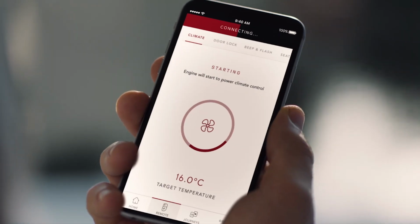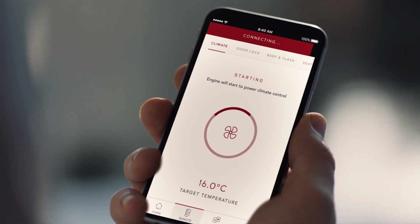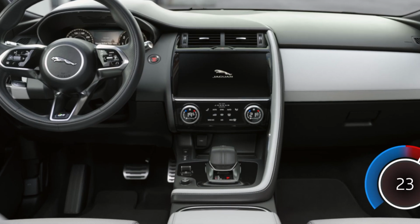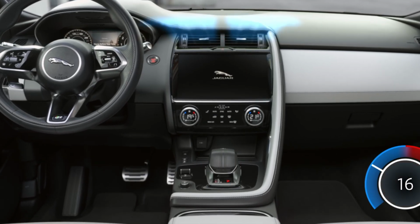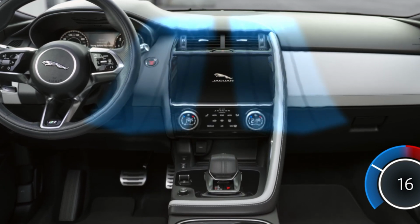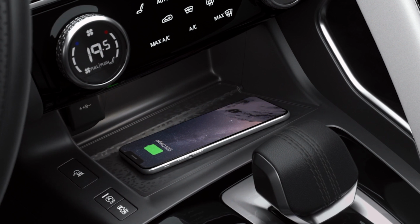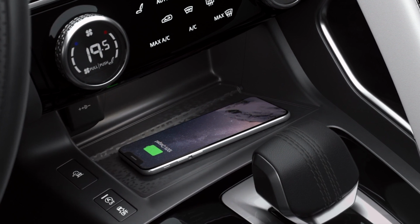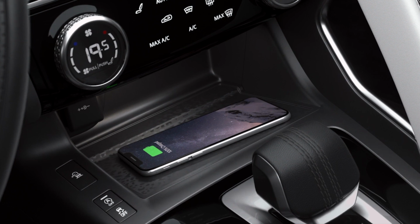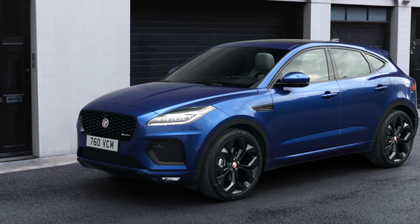With Jaguar's remote app, PIVI Pro can also be accessed via your mobile phone, enabling you to remotely set the cabin temperature, access navigation, and monitor fuel level. And wireless device charging with signal boosting technology ensures your mobile is fully charged. And with software over the air, updates are sent directly to the vehicle.